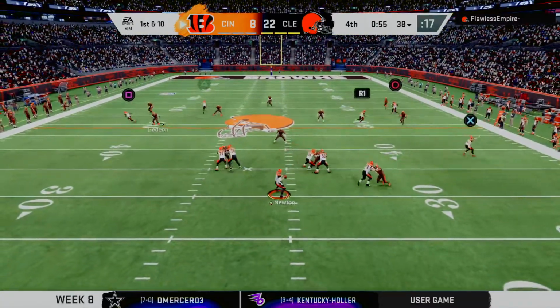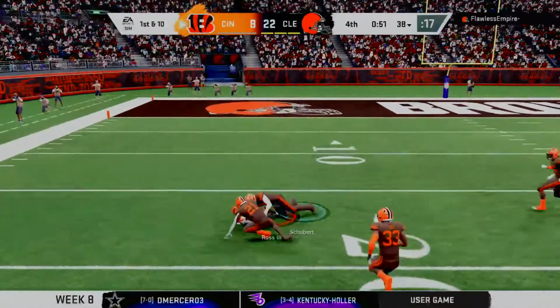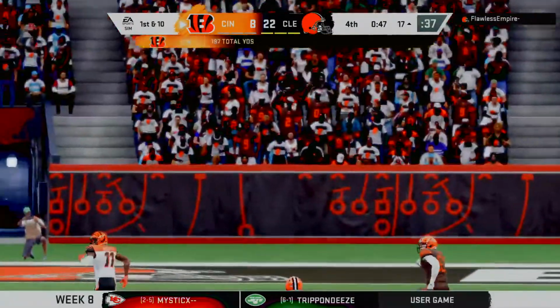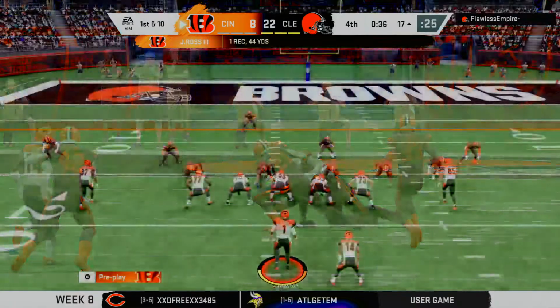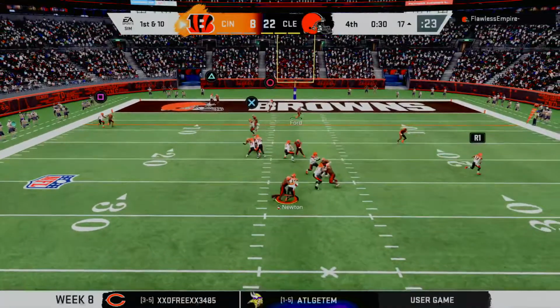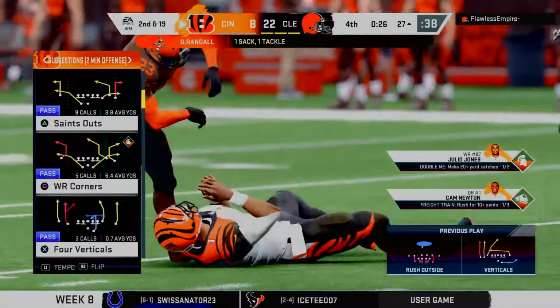Out of the gun, Newton. Now a desperation throw deep down. That's caught inside the 20. And he takes this way down deep into Cleveland territory. A big play there for Cincinnati. 44 yards. So the big play means just like that, they'll operate from the red zone now on 1st down. And they're going to get him. He's sacked back around the 28.